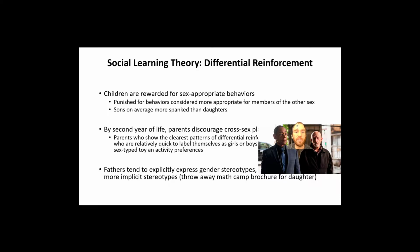Differential reinforcement. Children are rewarded for sex-appropriate behaviors, punished for behaviors considered more appropriate for members of the other sex. Sons on average are more spanked than daughters. So one way of reinforcement for young boys is through punishment, through spanking. By the second year of life, parents discourage cross-sex play. Parents who show the clearest patterns of differential reinforcement have children who are relatively quick to label themselves as boys or girls. So the more reinforcement of gender stereotypes, the more rapidly the child internalizes those gender roles, and that varies based on the degree to which reinforcement is administered, which makes sense. The more you parent a certain thing, the more rapidly a child will internalize those values.